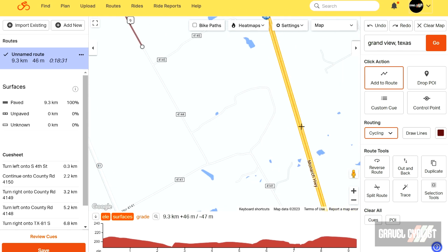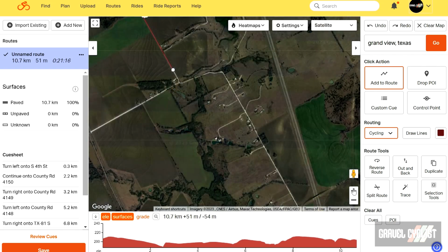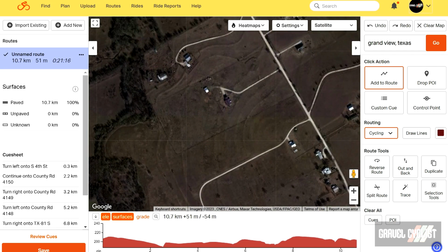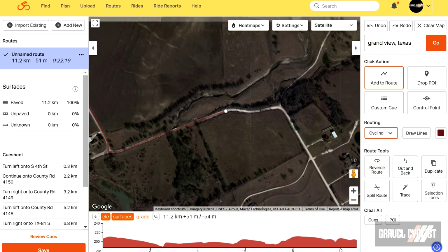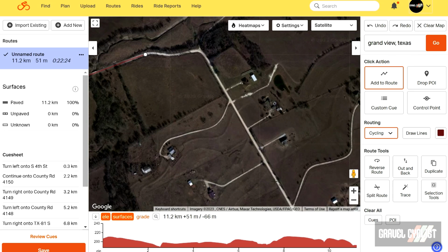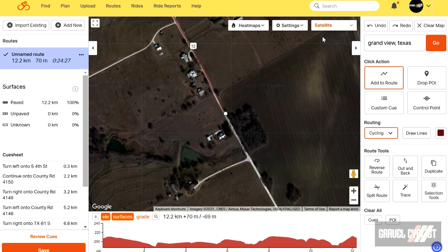Alright, so still dirt. Going to assume that. Let's just, for giggles, put it in the satellite view again. Oh yeah, you can see easily in this view it is 100% dirt, and this is a legit road. There are houses along, as you can see. Those are big clues, so it's not a private road by any means, so no worries at all.